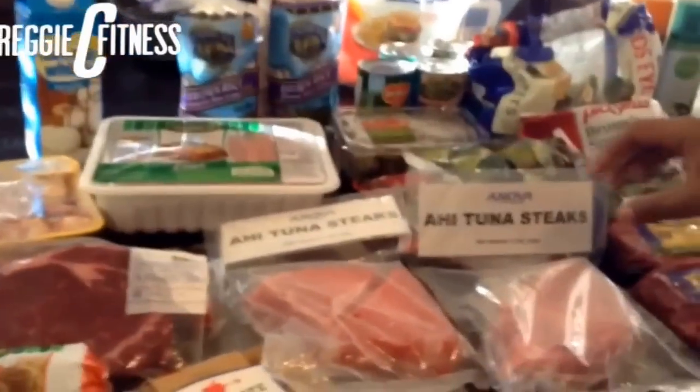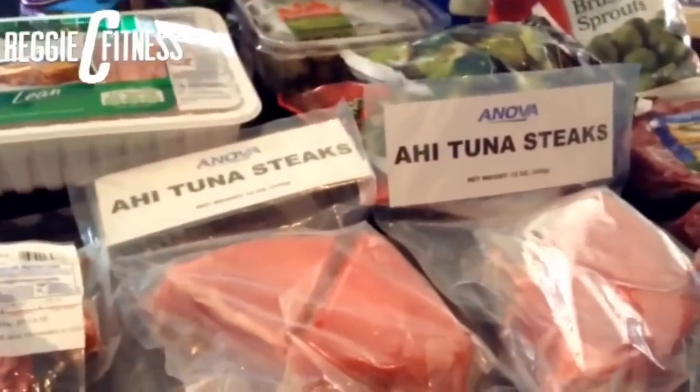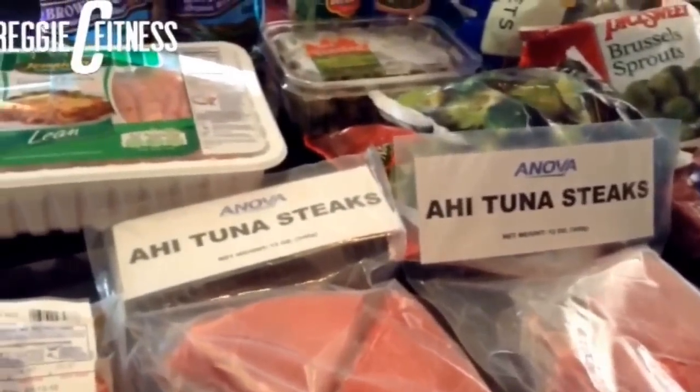Another thing I have here is my tuna steaks, which I use for my fish and my healthy fats.